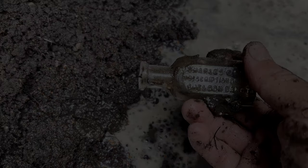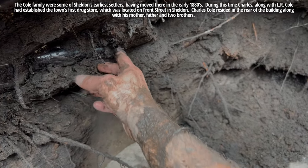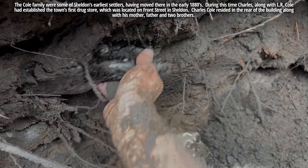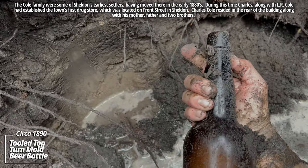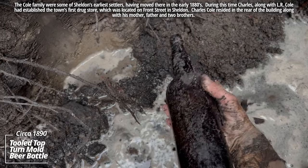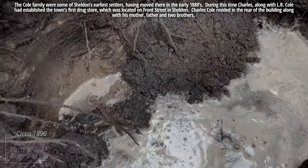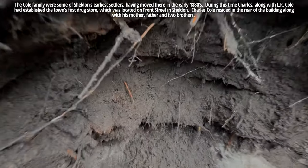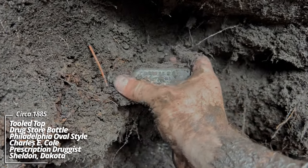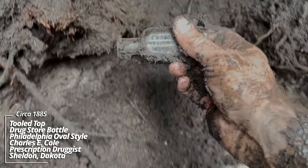Whoa. All right, a couple more. One here. Looks like a beer. Wow. Tooled top, turn mold. And looks like another pharmacy type bottle. Charles E. Cole prescription drug. Sheldon, Dakota Territory.